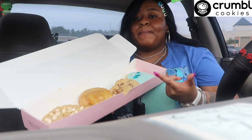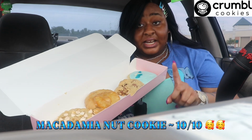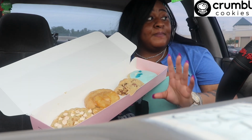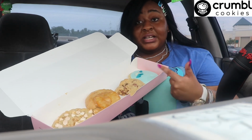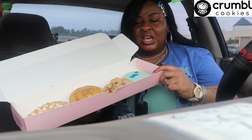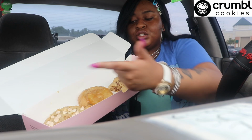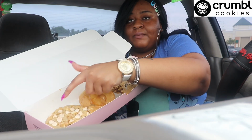Last cookie, which is the macadamia one, I give that a 10 out of 10. That was the best one, and I was not expecting it to be the best one. And the one that I expected to be the best actually was not the worst, but I didn't like it because I don't really like things that are too sweet. So yeah, I'll just give the macadamia one a 10 out of 10.